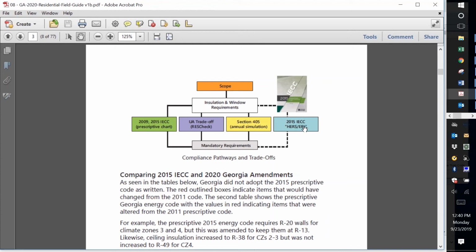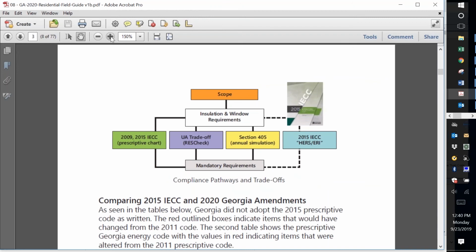Here, basically, if you get a 57 on your HERS index, or 62 in climate zone 4, 57 in zones 2 and 3, you automatically pass code. And then you always have mandatory requirements. So Ali, here's a really hard question for you. Can mandatory requirements be traded off? No, absolutely not. That's why they're called mandatory. Okay, so that would be an example of something like air sealing is mandatory, or sealing ducts with mastic.